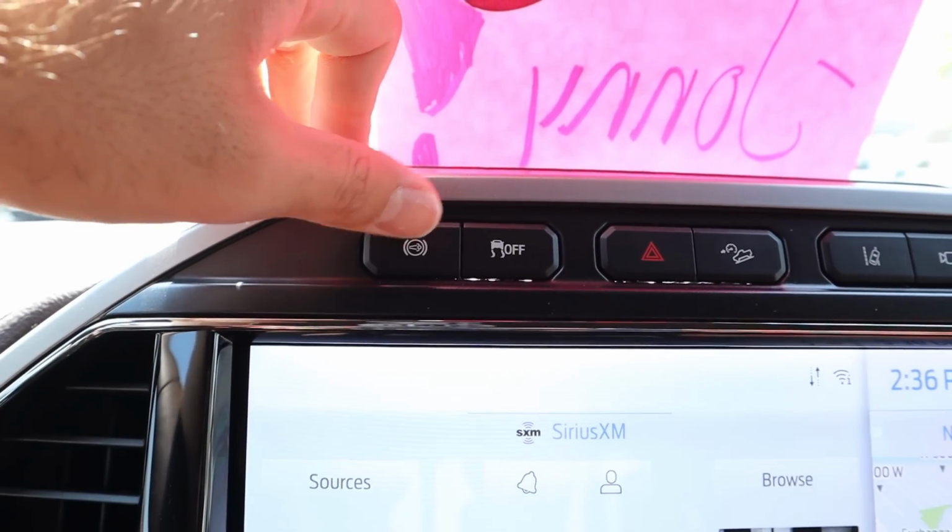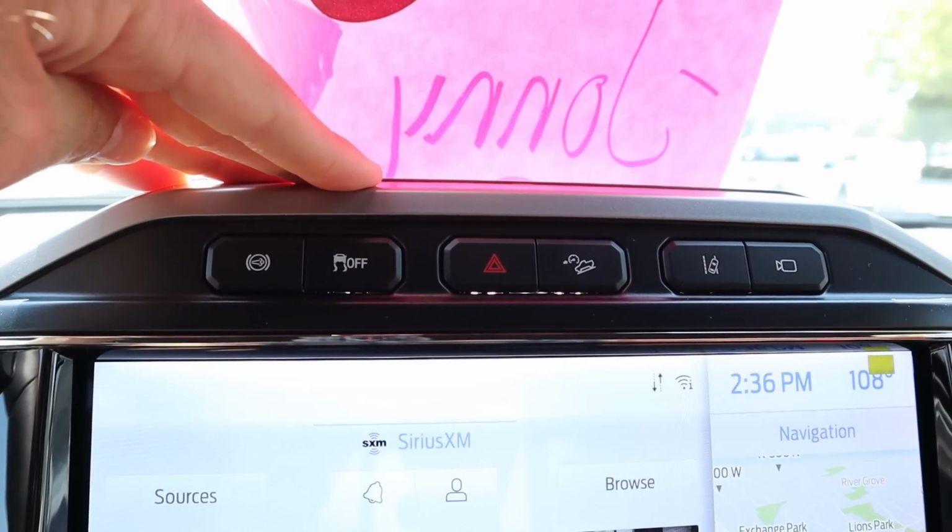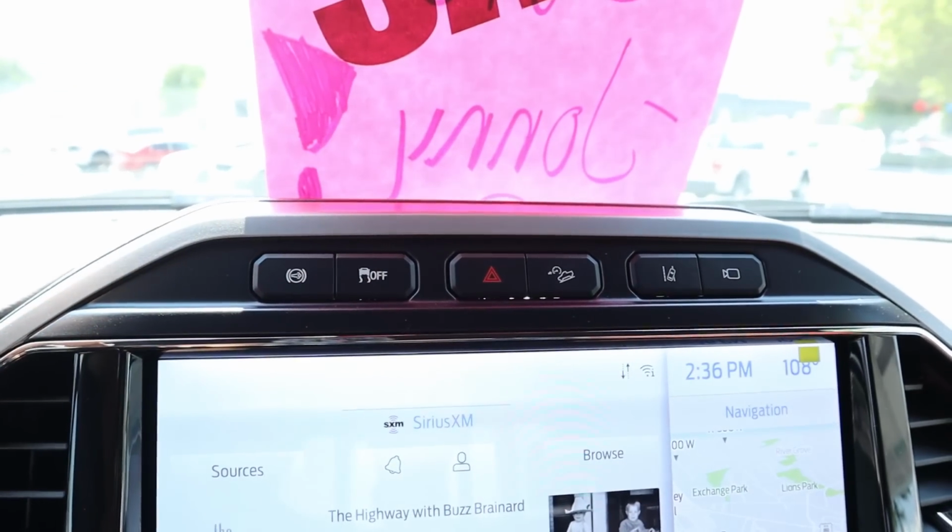We've got the diesel exhaust brake up here. We've got the stability control, hazard lights, hill descent control. That is for the lane departure, and then that is for the camera right there, and those controls are all at the top of the infotainment system.